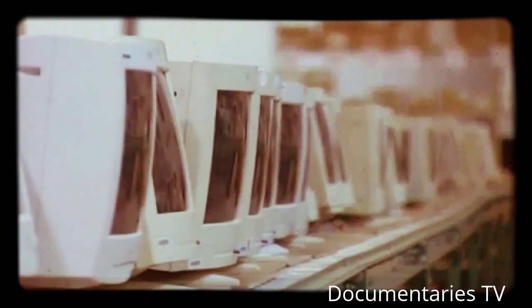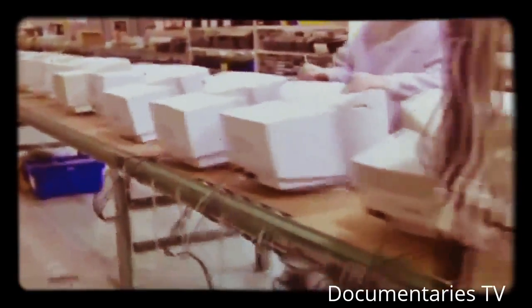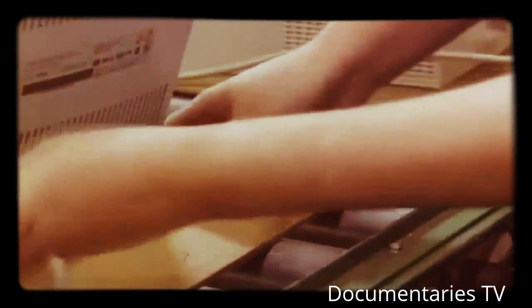Yes, personal computers have changed the world. But as we all know too well, the constant increase in speed and computing power makes machines obsolete almost as soon as they are built. The electronic junkyard is the byproduct of a technology evolving at light speed.